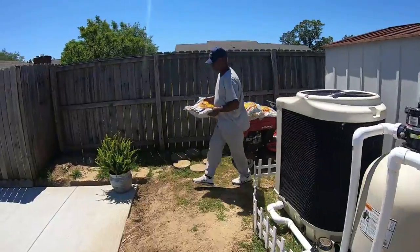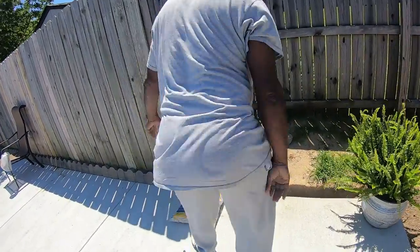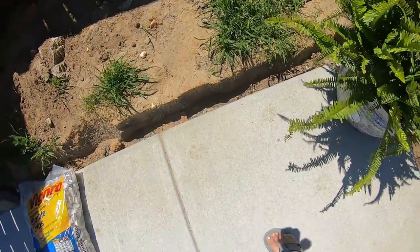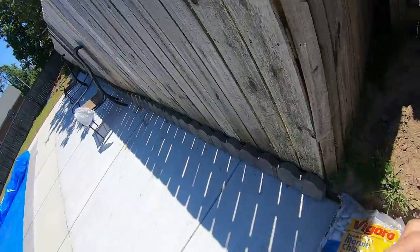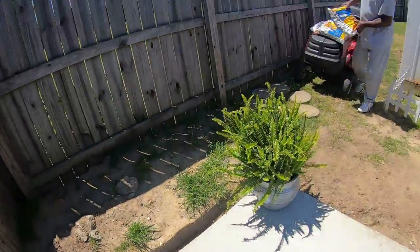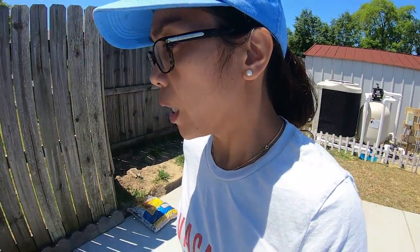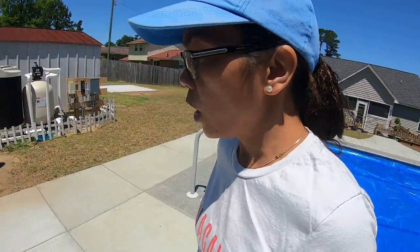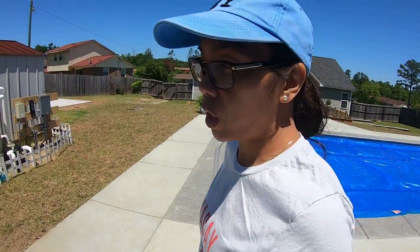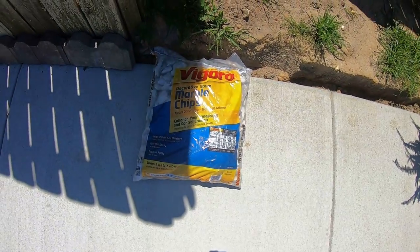We went ahead and bought the pebbles that we will be putting along the sides of the pool, because there's a gap on these sides, a gap here all the way to the end. So we first bought 4 packs of pebbles. We'll see if it's not enough, then we'll have to come back to Lowe's. It's only about $3.50 each bag. It's like white pebbles.